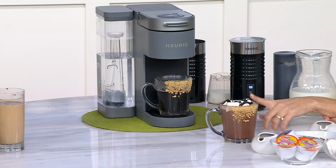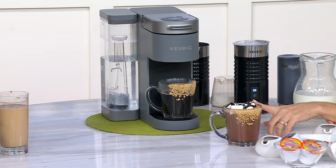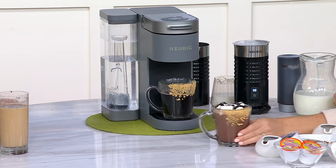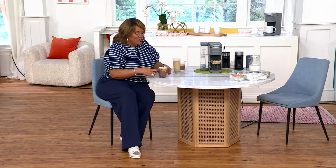This is our campfire s'mores. All you saw me do there was put the big marshmallows in there. So I put that chocolate froth. We did do the big marshmallows. It makes a big difference. And then just a little chocolate syrup on. Do you want to taste this one? I do. Do you like hot cocoa? I love hot cocoa. And I love big marshmallows, and I love a little chocolate.